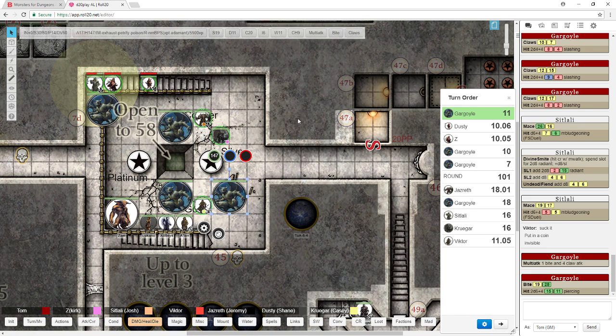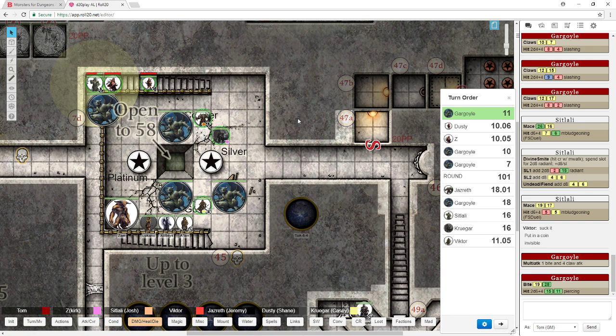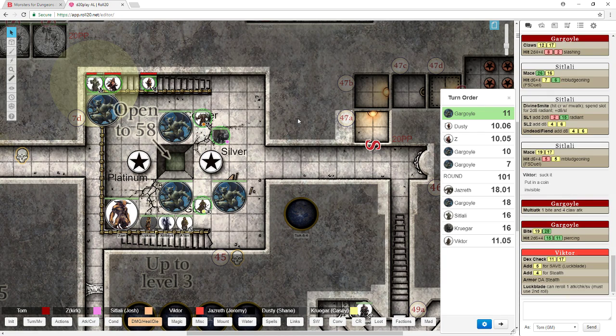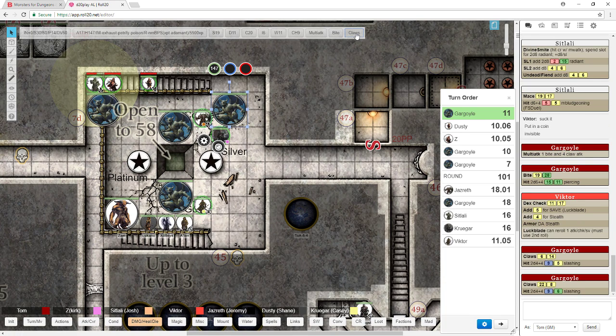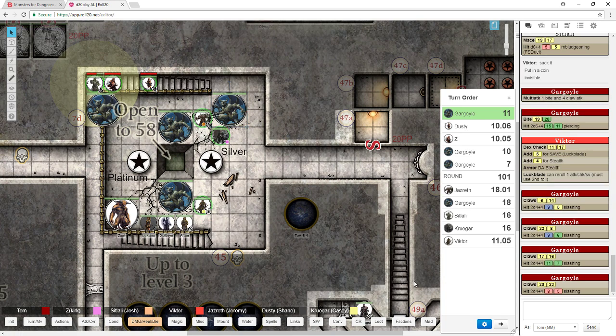Okay, make a stealth check, Victor. Hmm, 15 on the stealth check. Good enough. So this guy's going to instead attack Jazrith. Multi-attacking. Oh, not attacking the guy who put the coin in. So everybody needs to put a coin in. Okay. Jazrith, 19 hit you? I will go ahead and shield. That'll be good, because you got 4 more coming. 6, 22. Miss, 17, miss, 20, miss. Alright, Dusty, your turn.